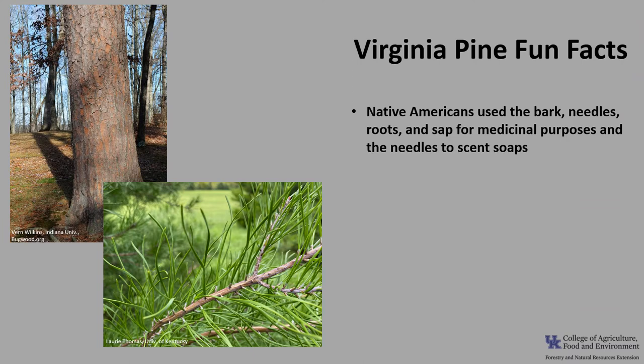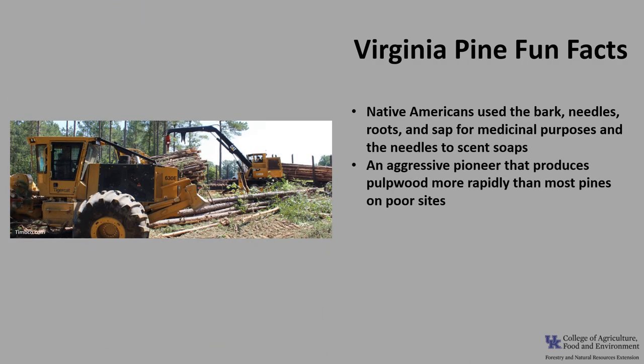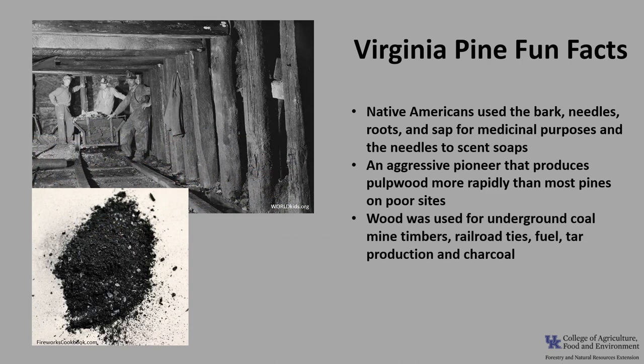Now for a few fun facts about Virginia pine. Native Americans used the bark, needles, roots, and sap for medicinal purposes. They also used the needles to scent soaps. Virginia pine is an aggressive pioneer that produces pulpwood much more rapidly than most pines on poor sites. The wood was historically used for underground coal mine timbers, railroad ties, fuel, tar production, and charcoal.